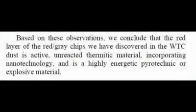Based on these observations, we conclude that the red layer of the red-grey chips we discovered in the World Trade Center dust is active, unreacted, thermitic material, incorporating nanotechnology, and is a highly energetic pyrotechnic or explosive material.